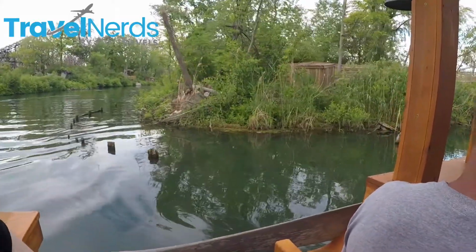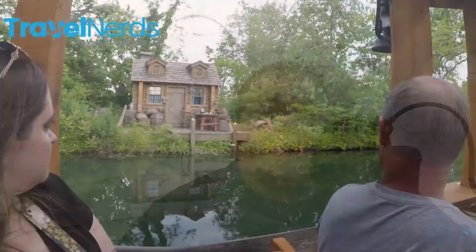It's a fun ride. We definitely recommend to try it. It's a family ride. Anybody can ride it. There were no hills. There were no sharp turns, no drops or anything like that. No rough waters or hitting waves or anything like that. It was basically a paddle wheel boat ride.